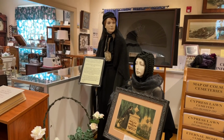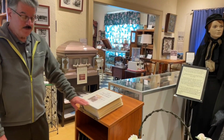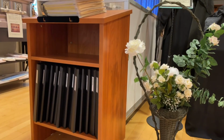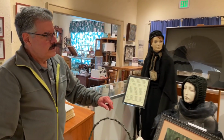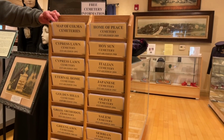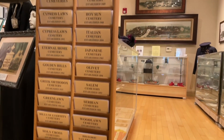We also have some research items for San Francisco cemeteries and for Colma cemeteries. And also free cemetery information pamphlets, a list of famous people buried in Colma, and maps of the cemeteries.